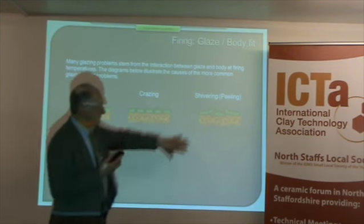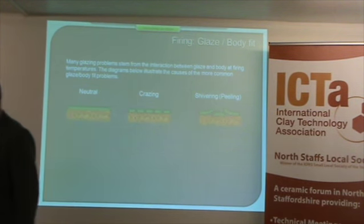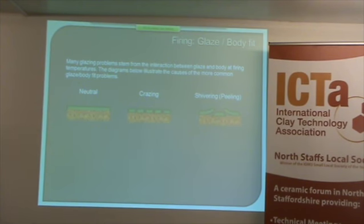On the other hand, if the biscuit shrinks too much, then the glaze may not be able to withstand the compression exerted upon it by the squeeze from the biscuit body underneath, and the glaze can fracture and cause a problem we call peeling, where a crack develops and the glaze slips over the crack and you get one edge riding over the top of another. Next one, please.